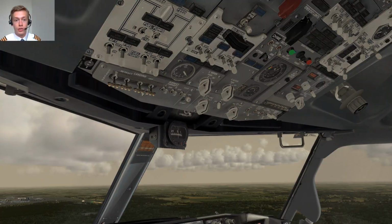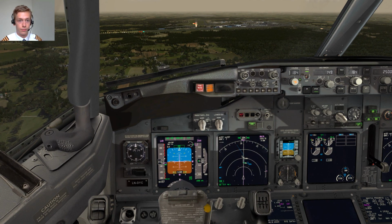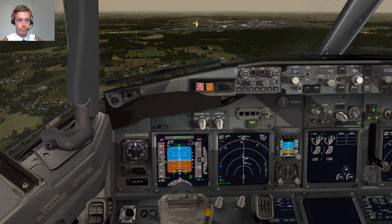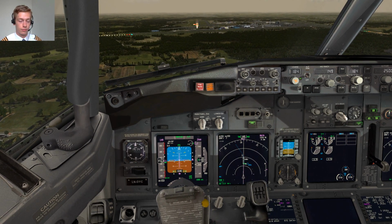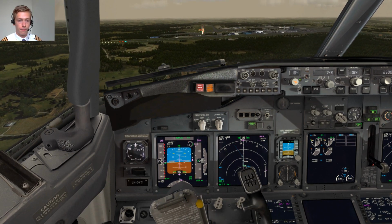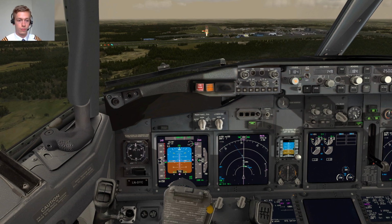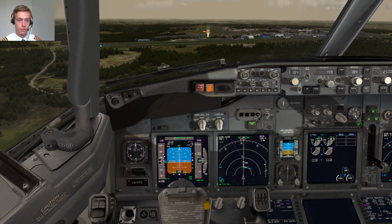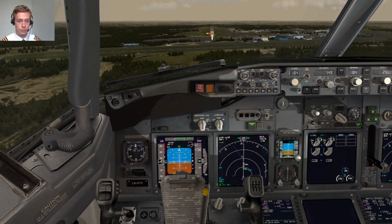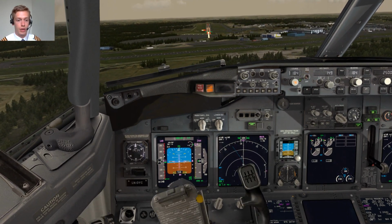Alright, so speed brake armed, landing gear down, engine start switch continuous. And we'll continue manually from here. Autothrottle, autopilot disconnected. There we go. It's only a bit of wind. Not that much. It's a crosswind from a 90 degree angle, that's quite interesting.